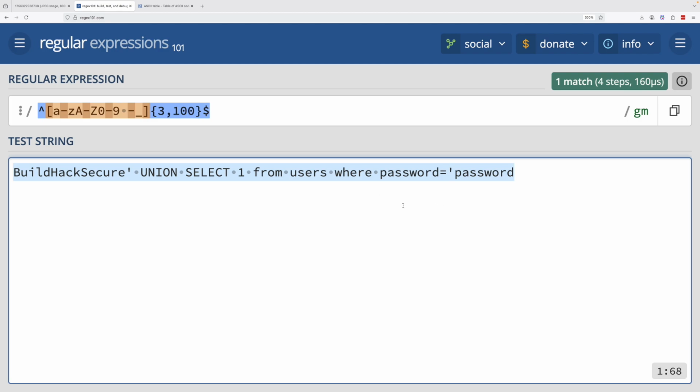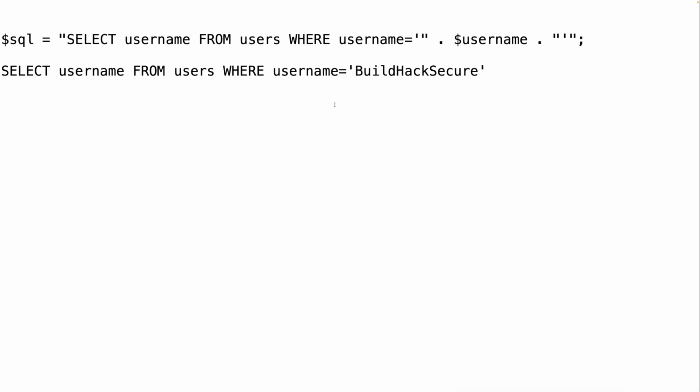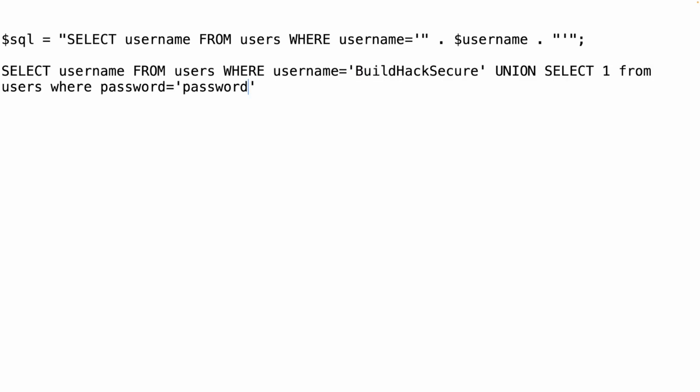So then if we could just copy this whole string, which we can see is passing the regular expression, let's copy that, and let's just take this to our notepad, and let's paste it into here where our username would go. And we can see we've actually now broken out of the string and we've performed SQL injection. And this is a union based one where we can actually start bringing back results from other columns, tables, or even databases that it has access to.